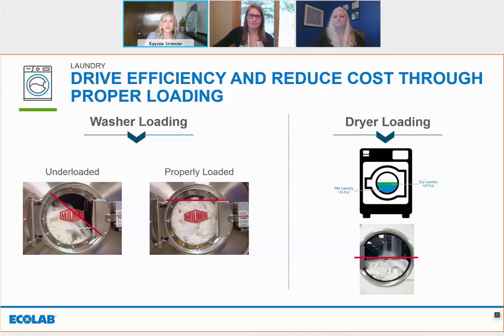So believe it or not, washer loading impacts all laundry costs. If your machine is underloaded, you're wasting not only chemistry, pretty expensive stuff washing down the drain, but you're also wasting precious resources, the humans that are putting those linens in the machines and folding them and drying them. You're not able to process as many linens in a less amount of loads. If you're overloading your machines, you're definitely not going to get the results that you're looking for. You're going to get poor soil removal maybe, and this might lead to increased reclaim, which we know equals more labor in the long run.